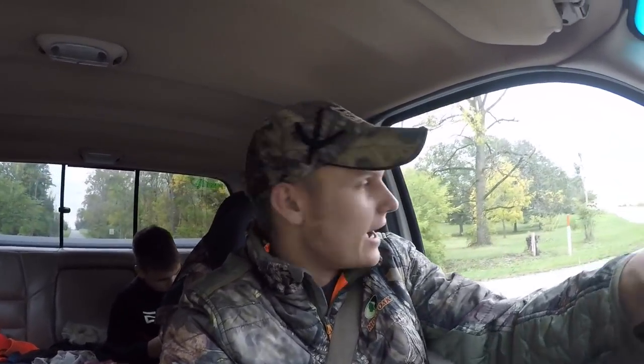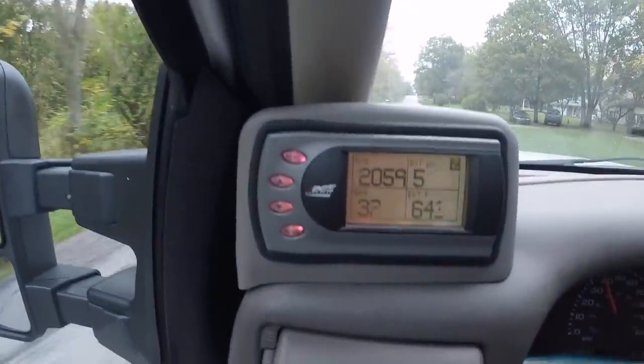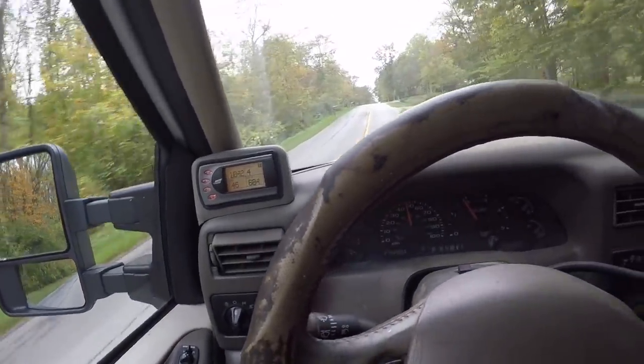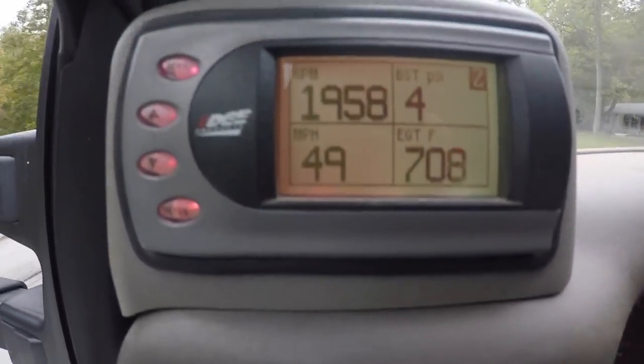Well, we're headed over to Menards here to get those fitments and parts for the sandblaster to modify it a little bit so it works, hopefully. But I've been asked a few times recently why we don't have gauges in the 7.3. And a lot of people might not know, but we have the Edge box, and the Edge has your boost gauge, your miles per hour, your EGTs, and your RPMs, and you can select which ones you want on there and which ones you don't, right there.